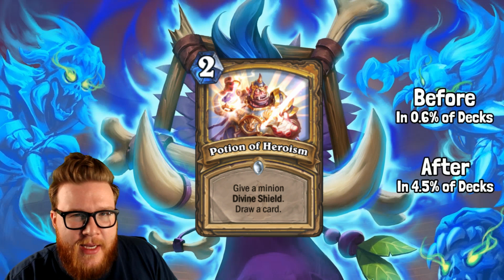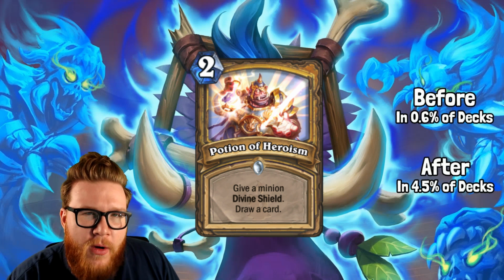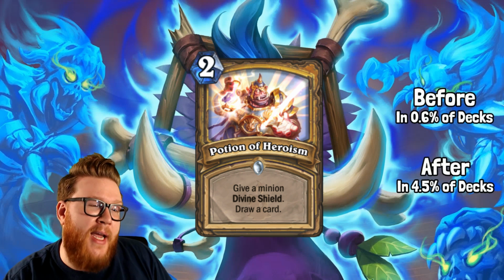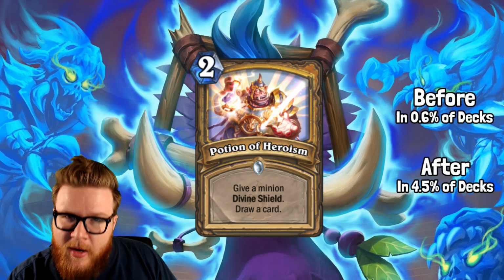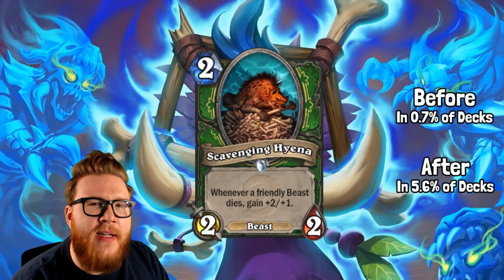It just does things that you need it to do, and that's the exact sort of card draw you want, a utility-based, efficient card draw for OTK decks. So no shock at all here that Potion of Heroism has gained a ton of ground with the rise in popularity of these OTK decks. And then finally here, one last card.